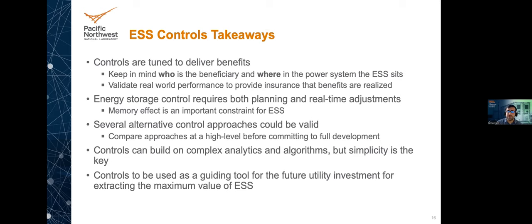And really the prudent approach would be to compare those different alternatives first at a valuation stage, at a high level stage, so that when you commit to the controls and operate and place the battery with certain functionalities, it provides you the benefits that you perceived.